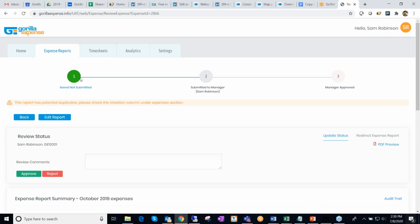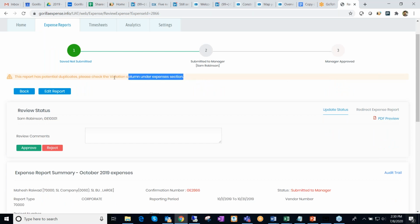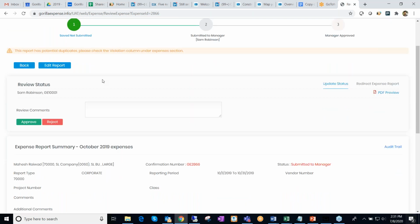So right on the top, you see there's the approvals workflow. It says submitted to manager Sam Robinson, but not approved yet. And just below that, there's a heads up to the manager saying that this report has potential duplicates. What that means is our application will flag potential duplicates if the same receipt is attached multiple times. Then the manager can take necessary action, if you want to send it back to your employee asking about attaching a receipt and resubmit it.